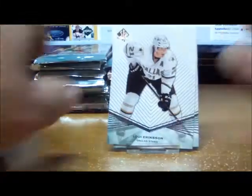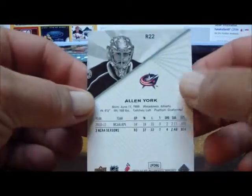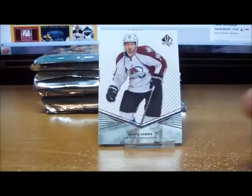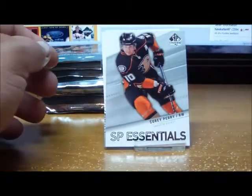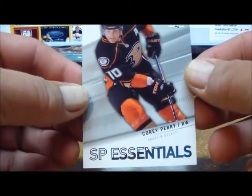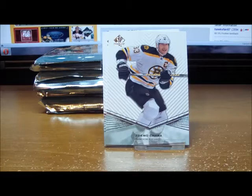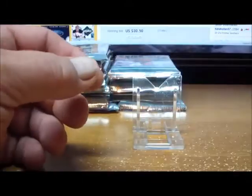No autos yet. Erickson, Mike Green, Alan York for the Columbus Blue Jackets, R22. R22 for the Blue Jackets. Spacer, David Jones, and Jussi Jokinen. Brendan Morrow, Luongo, spacer. And for the Mighty Ducks of Anaheim, we got a Corey Perry SP Essentials for the Ducks. And Steph Beaulieu. Man, I'm really butchering that guy's username. I apologize. Zdeno Chara and Shane Doan. So we got all extended rookie cards, one essential, and no autos yet.